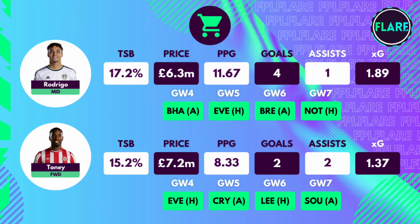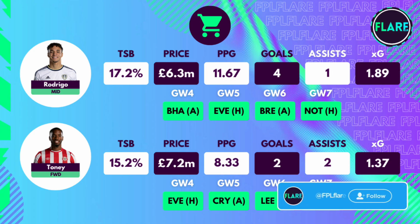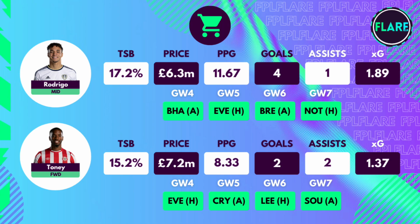Starting off with the buy options, Rodrigo has to feature here after he produced yet another double-digit return in game week 3. He recorded 1 goal and 1 assist at home to Chelsea, as he once again was very impressive for Leeds, getting into some great positions and having great underlying stats.